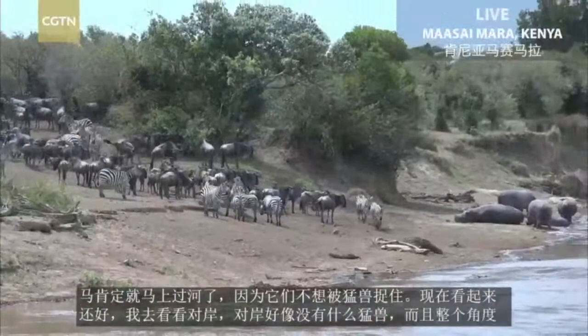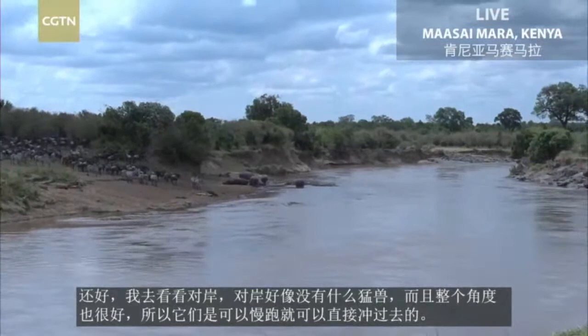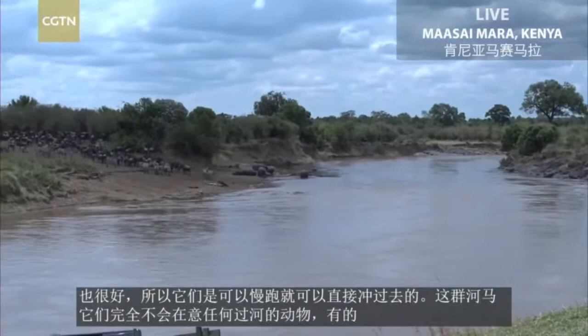Notice the hippos, unless something happens, they never bother with any other herbivore that's coming into the water. You see once in a while concerns when maybe they see big animals like elephants or rhinos coming to drink. But anything below that size, zebras, wildebeests, some antelopes, normally they have no issues.